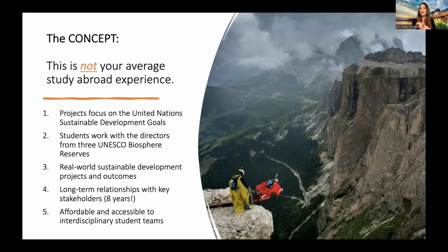The last thing that separates our study abroad is that we try to make it affordable. Accessibility is a huge boundary for students who are trying to experience different cultures and to travel outside of their areas. A lot of our students are 1st-generation college students. So we try to make the trip affordable so they can experience it, even if traditionally they wouldn't be able to afford it.